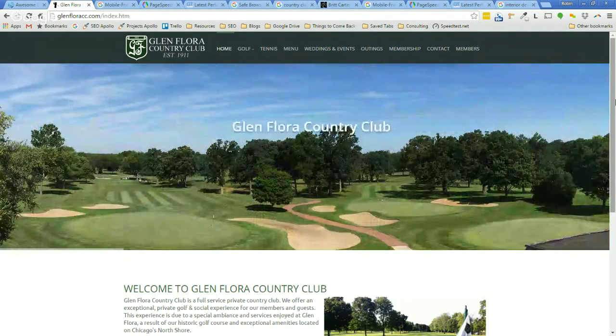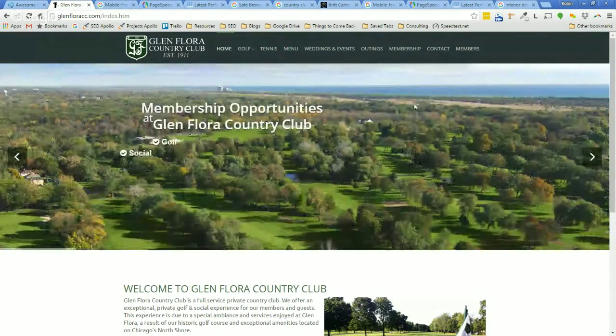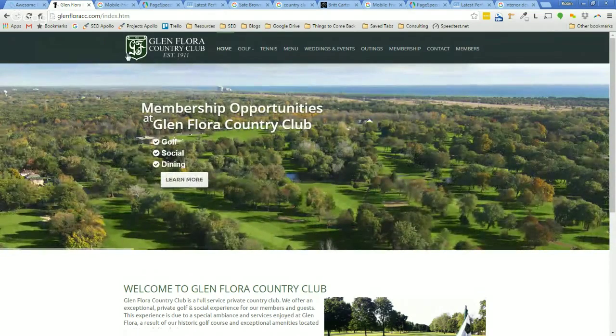But Robin, you want to jump in? This is their new website, so let's be nice. Let's talk about how they did and where they're at and what we think of it. Yeah, I can tell right away just from the pictures and from the logo up here that it's very clear. It says Country Club right here, so you know that it's a country club.